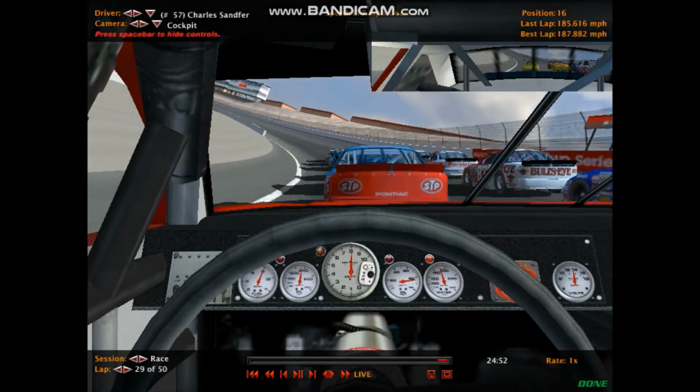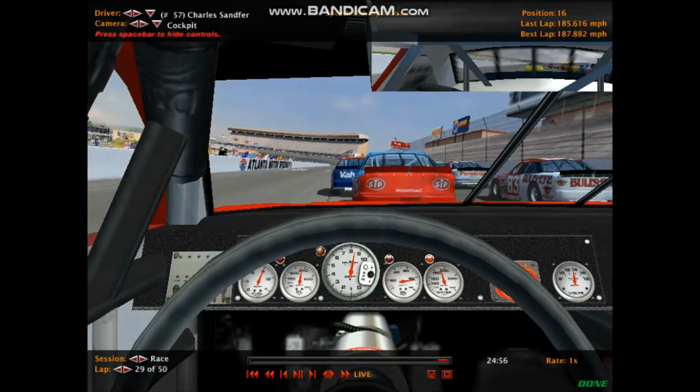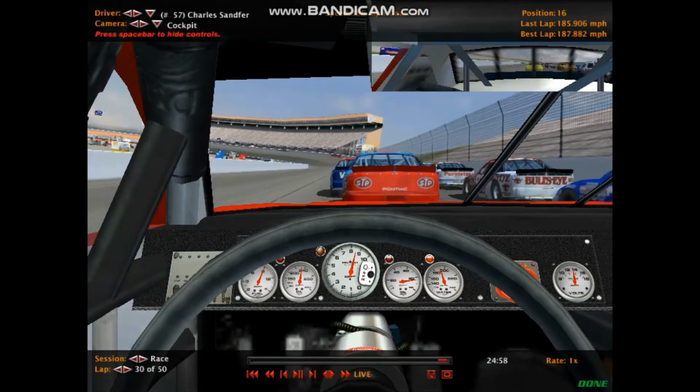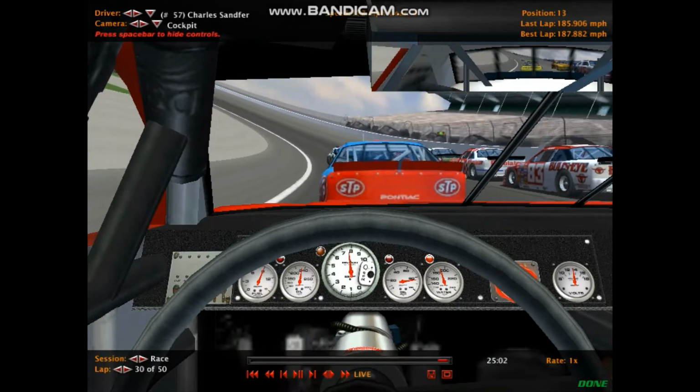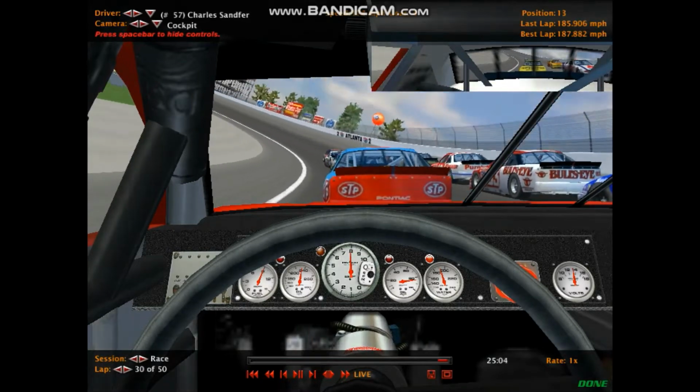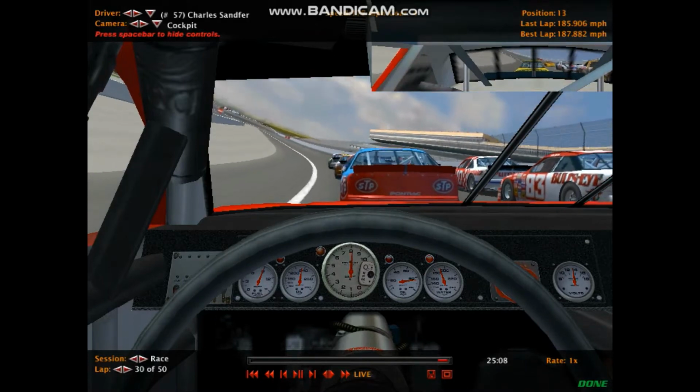Up ahead of him is Mike Becker in the STP machine. The 83 car, that is the car of Stephen Colon. The 70 car of Daniel Voiles. The 10 of Caleb Fogler. All of them contesting for that top spot here.